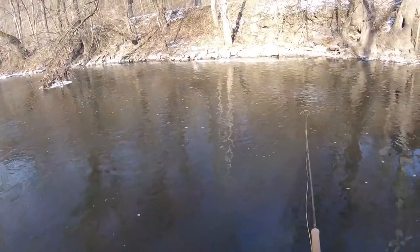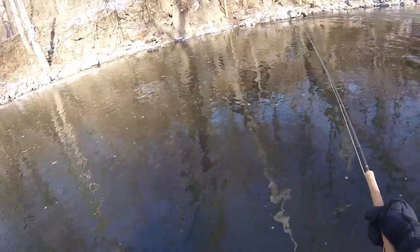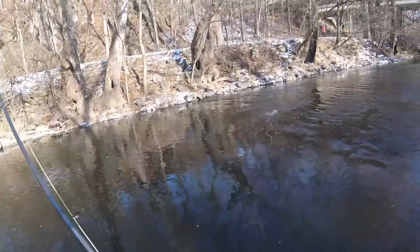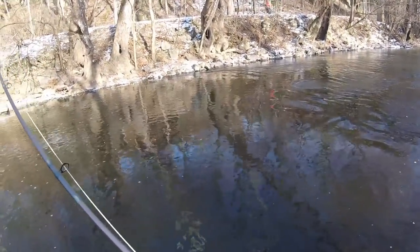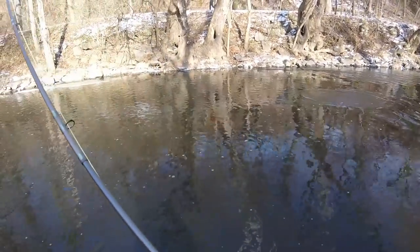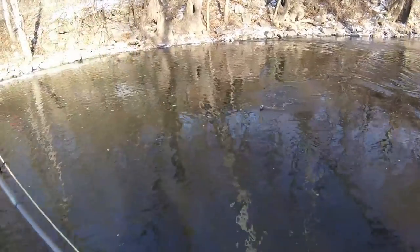Let me get the tail end of this pool, see if I can get a good drift on it up against that tree. Oh, there he goes. Look at that, right up against the tree. Ooh, this is a nice one. Oh my God, this is awesome, man. This is on the pheasant tail again. Nice. Another beautiful rainbow, nice red streak down the side of it. Wowee. This one is an easy 14, might even go 15. Look at that red streak. Gorgeous, gorgeous, gorgeous.